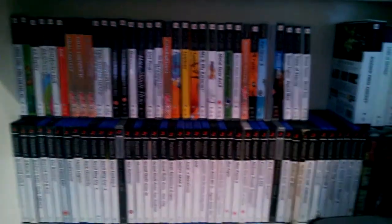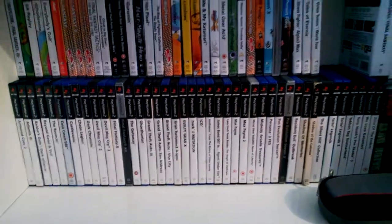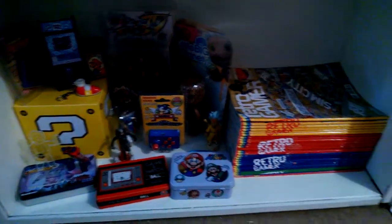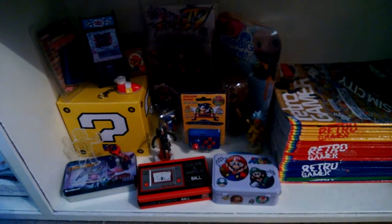And then you've got PSP, all down here, PS2, in the corner some Jaguar, which again I never play on, I don't own that many games. Down here, a few bits and bobs, all the Retro Gamer. It's part of like the Bible of gaming, to be honest. That one's a great magazine. Down here, a few toys, bits and bobs.